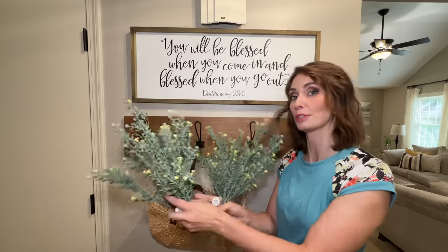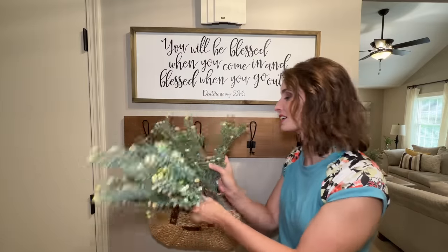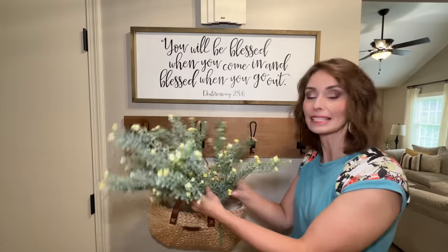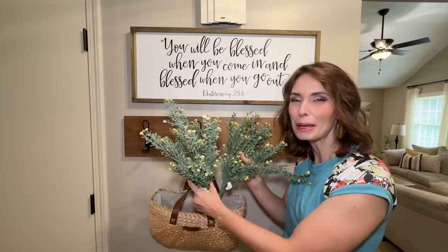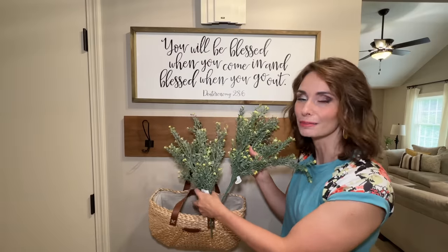These were $7.99 from Hobby Lobby. And so definitely get those at 50% off when Hobby Lobby has their discount. So I'm just gonna place them in here and just make it look like it's overflowing. And maybe like I've gone out and collected these, maybe in a field.